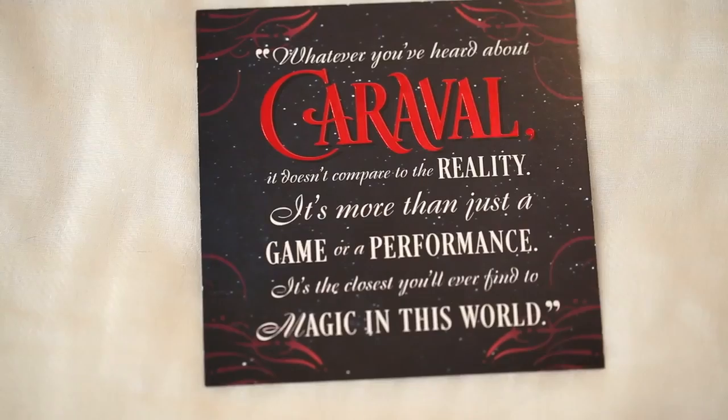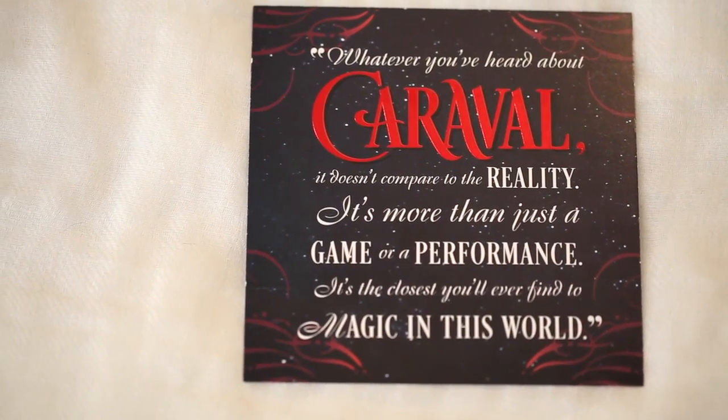I have a little Caraval thing from Alcrate. I should probably put this in the book. I do keep all of Alcrate's little posters they send every single month. For example, the Caraval one is with this one. "Whatever you've heard about Caraval, it doesn't compare to reality. It's more than just a game or performance. It's the closest you'll ever find to magic in this world." Beautiful quote.